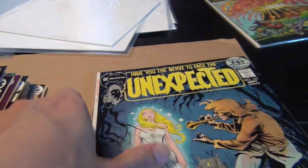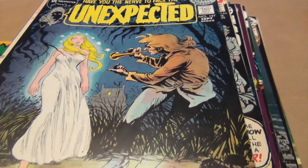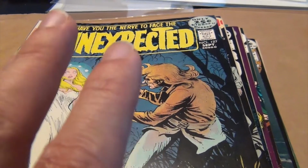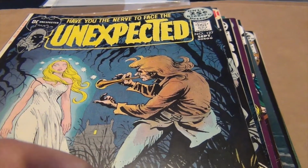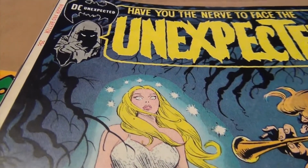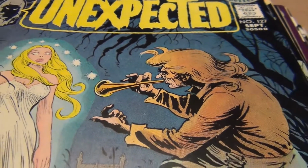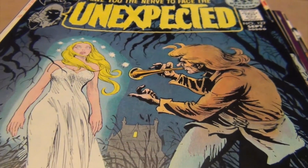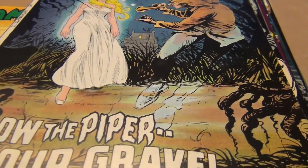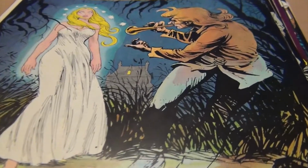Just love it. And this is a great cover. The first time I saw this book, I thought it was a Bernie Wrightson cover until I looked up the credits just to make sure, and it turned out to be a Nick Cardy work. Look at that. Follow the Piper to your graves.